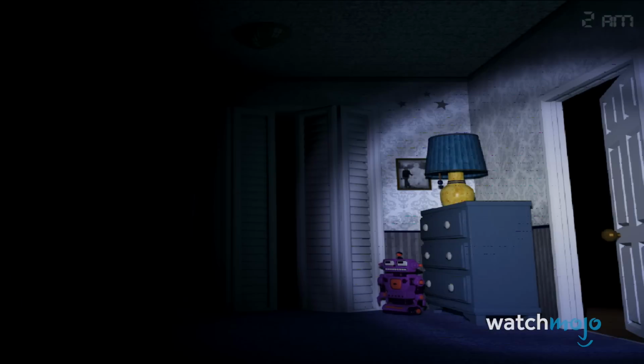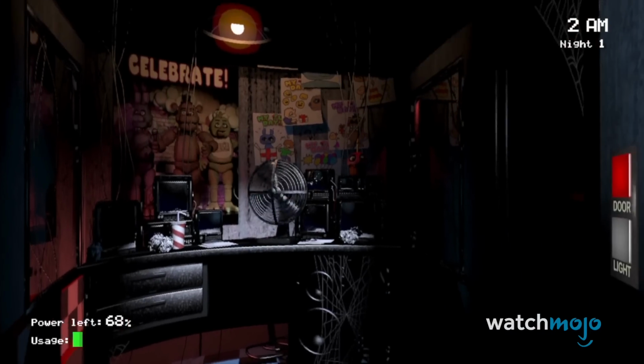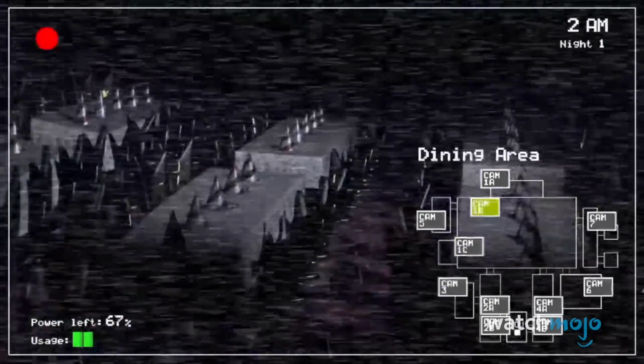For this list, we'll be looking for hidden secrets in this point-and-click horror game, some of which contribute to the story, some provide extra scares, and some are just for fun. We'll be touching on some plot points and details concerning the horrific history of the Fazbear Entertainment franchise, so this jump scare is your spoiler warning.